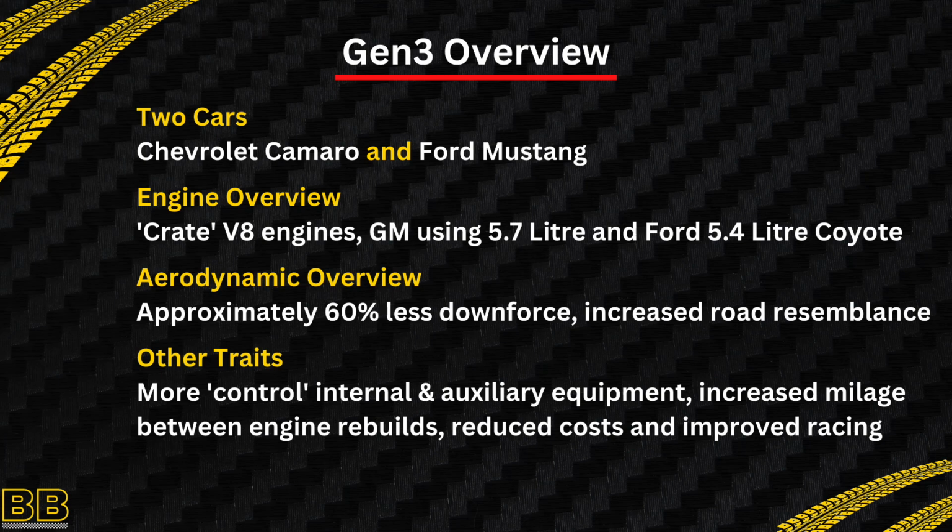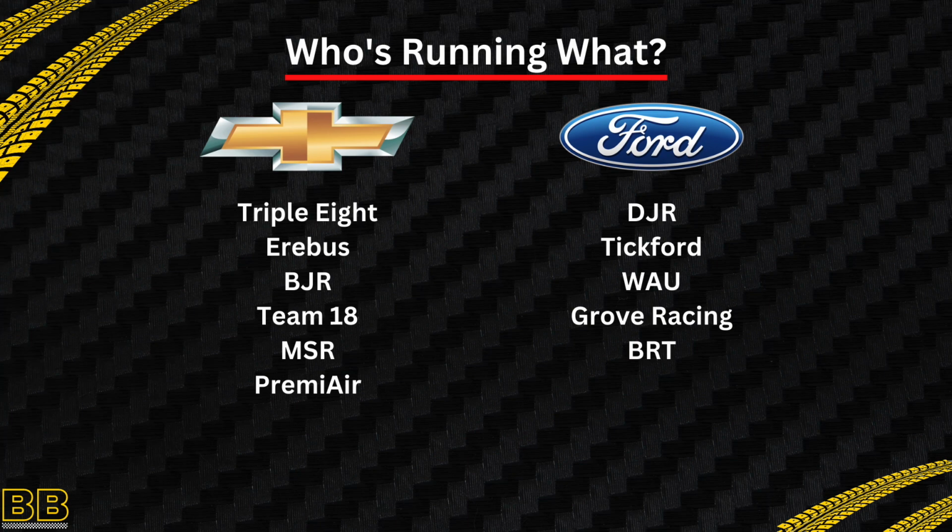Rattling through some last Gen 3 details, the cars are required to look a lot more like their road-going counterparts. There's going to be more control parts both within the vehicles and outside them, with the standardization of some pit equipment. The engines are expected to require less rebuilds less often, and all this should combine to reduce costs and hopefully improve the racing. So when the lights go green in Newcastle, who is going to be running what?